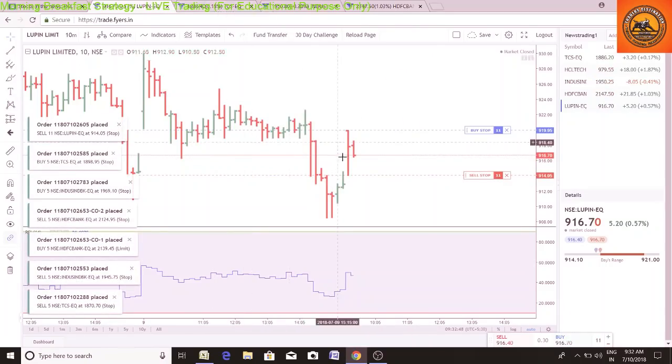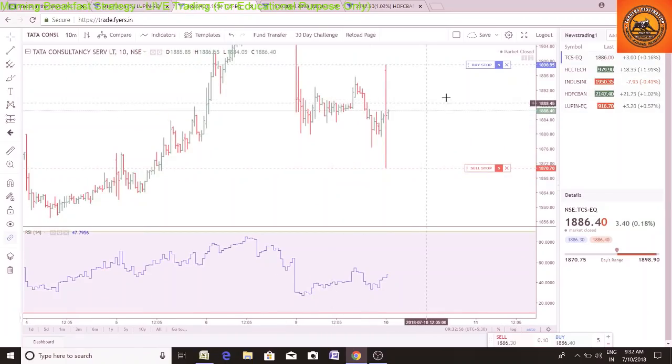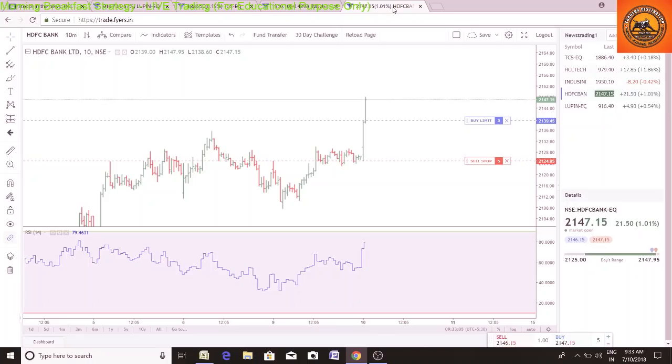So Lupin, both the stop loss order and target order, basically you are placing an order towards the high and low, that is placed. For TCS again, one at the high, one at the low is placed. Indus IND again, it's placed, and HDFC Bank, it's placed, but I'm not sure if HDFC Bank is going to come down. If it comes down, then probably we will be able to take this trade, otherwise we will have to wait.